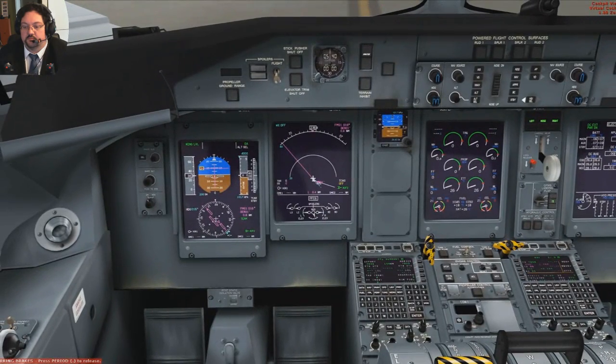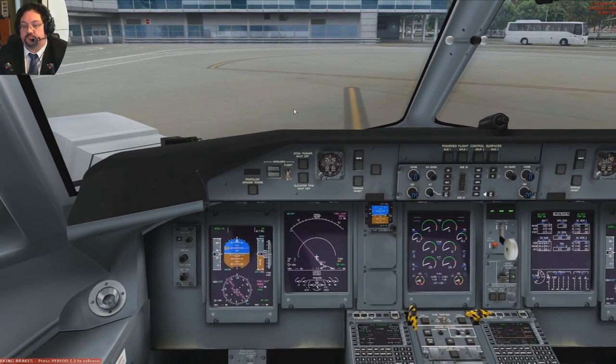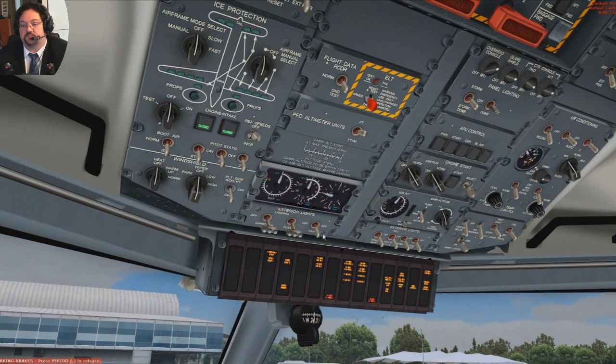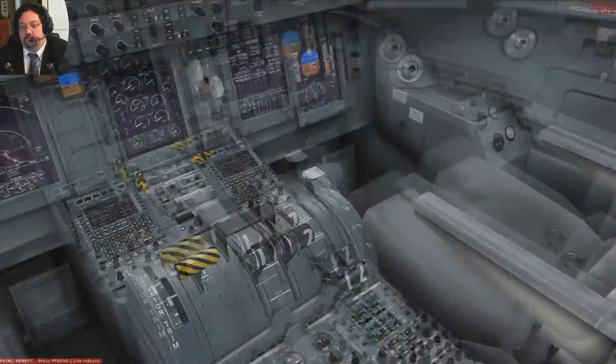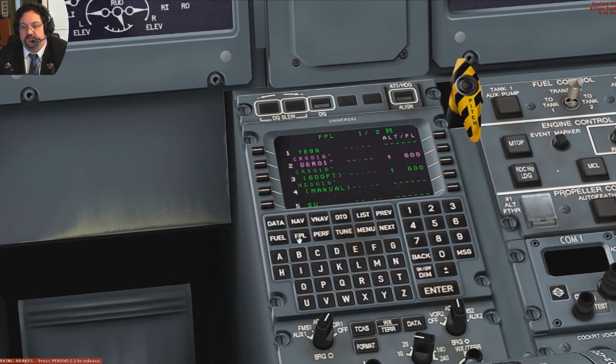Lining up runway 01. You're at 600 feet, then we can turn. Cool. Righty, let's start. Red lights on, position lights on, logos on. Let's get rid of the batteries. What's the point now to get rid of the GPU? Services.